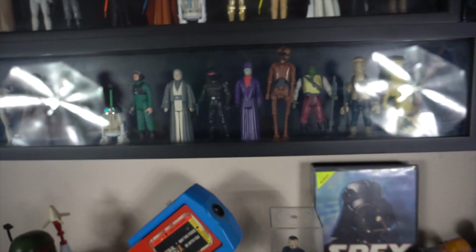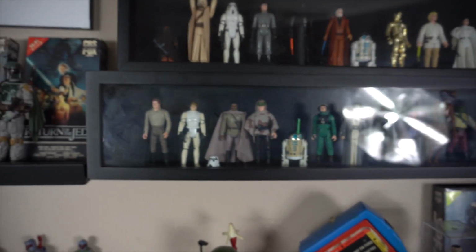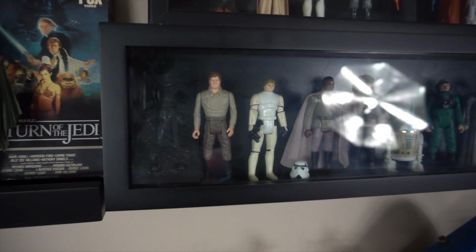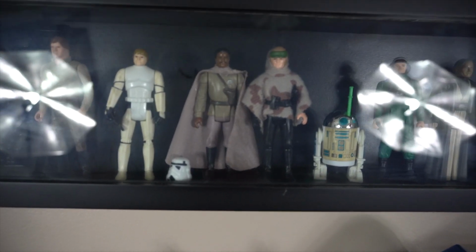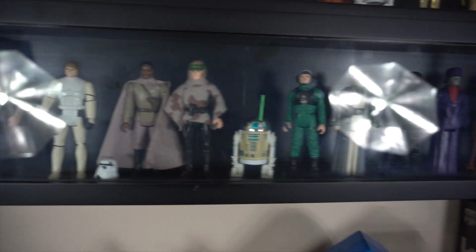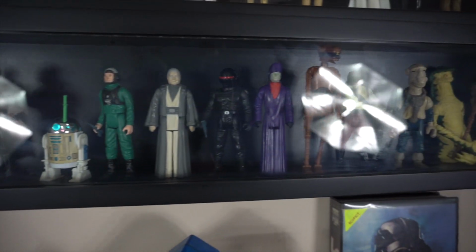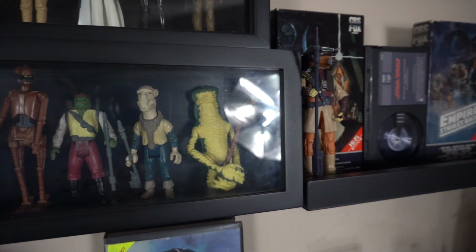And all the Power of the Force figures, but the Ewoks. The Ewoks wouldn't fit in the case. Sorry, the lights are showing, so hopefully you can see these. I can't find Lando's gun. I had it when I moved. Remember when I moved from the other place to this new junk room? And now I can't find Lando's gun. So that's bothering me, because that gun's not easy to find. It's not cheap. But sorry about the glare.